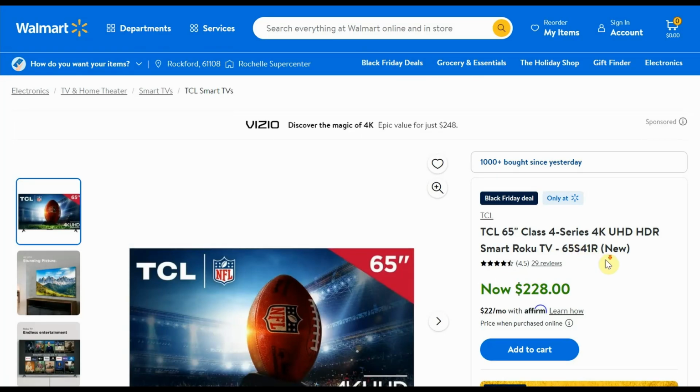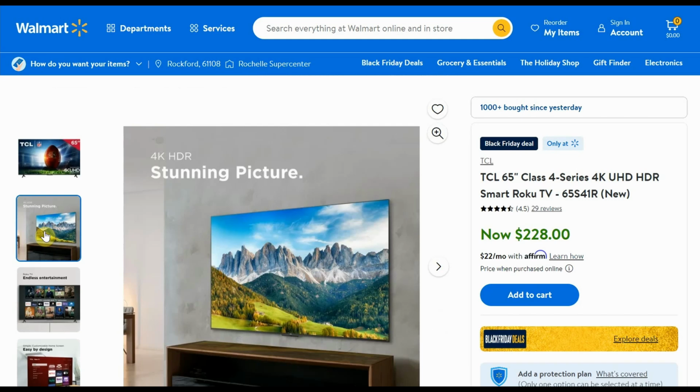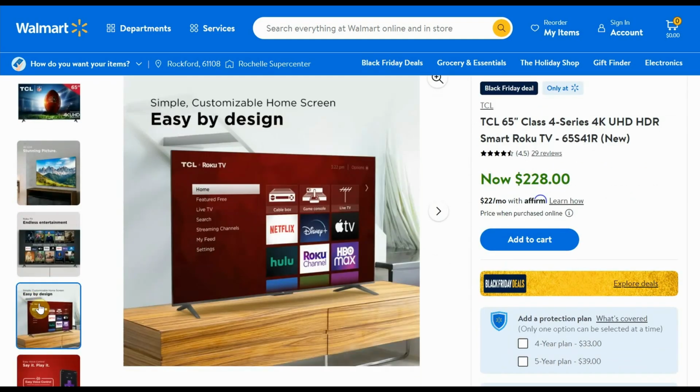Look at the deal on this TV. TCL 65-inch 4K Ultra HD Roku TV for $228. Man, that would be cool to have. I actually like the little Roku TVs because they have their own operating system built in. You can still download all the apps that you want. Hook up an antenna or satellite dish, whatever you have. And it's a real simple, sleek way to do it.